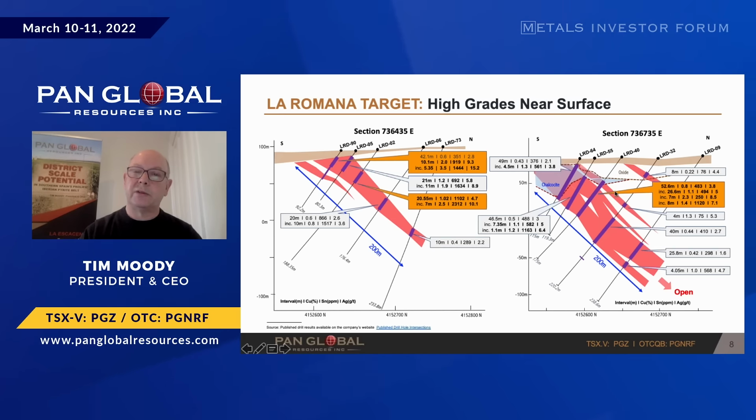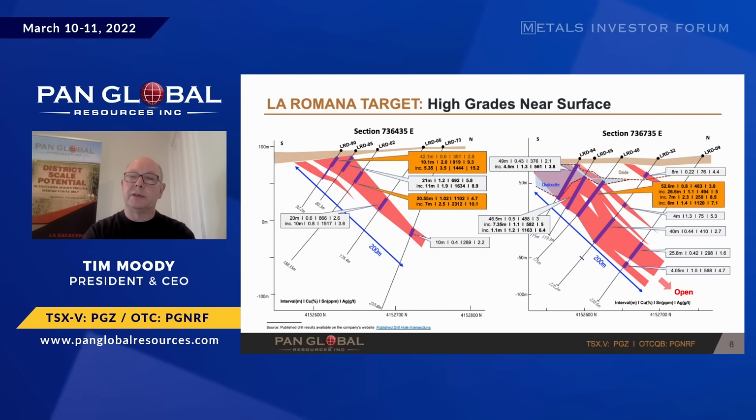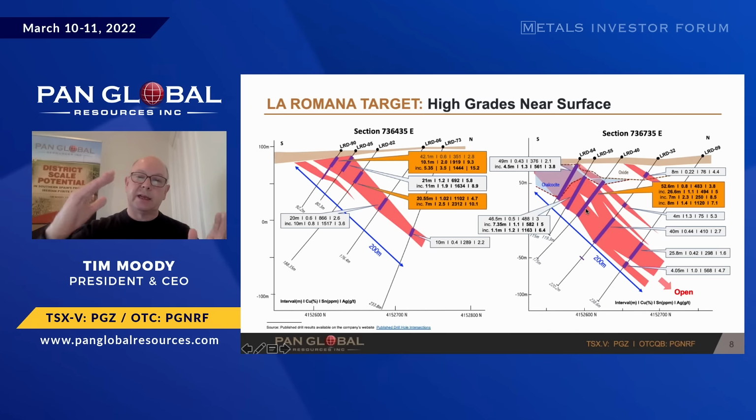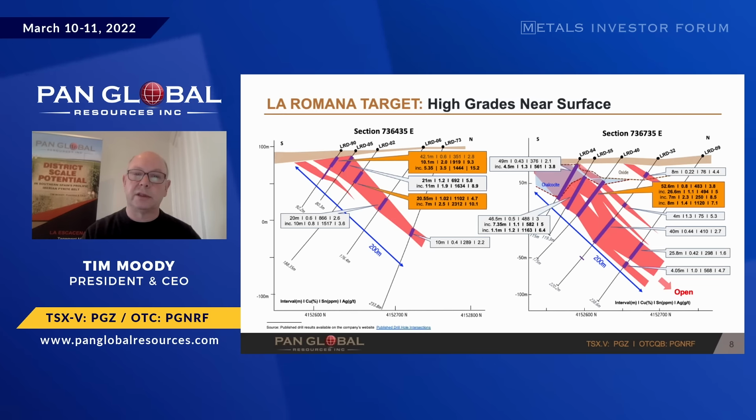Then another section on the right here, in about the centre of the deposit, some much thicker intervals. Again, hole 40 with 50 plus metres of 0.8% copper with some tin, and a number of high grade intervals within that, so 26 metres at 1%, 7 metres at 2.3, etc. So again, we see that same simple geometry repeated on every section across the deposit. So it looks very well suited to an open pit.